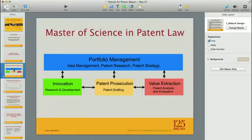And then above that, we have kind of a catch-all, which we call portfolio management, because this simple model of come up with an idea, patent it, and make money from it, it doesn't usually work that way. It's not always that simple. Most products are the result of hundreds, if not thousands, of different ideas, some of them patented, some of them not. And so we have to make a decision about which ideas to patent, which ones not, and how we're going to make money. Some things we might license and others we might not, and so on. So we have this whole concept of patent portfolio management.